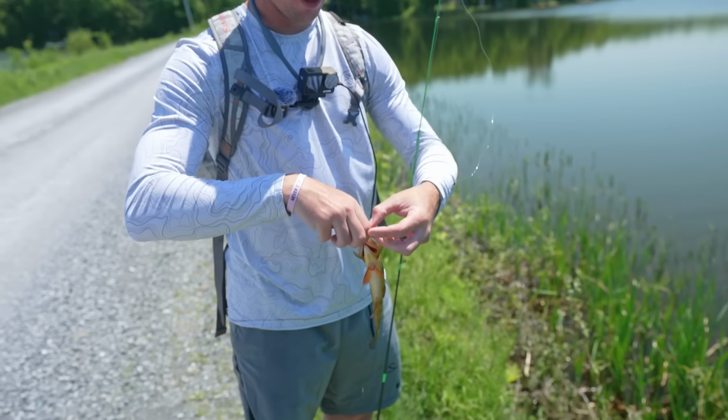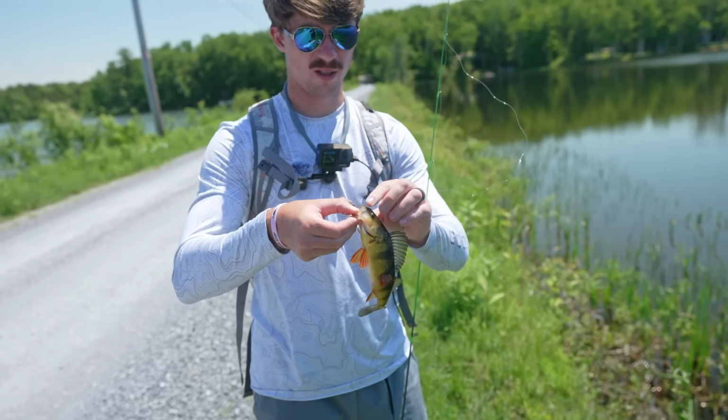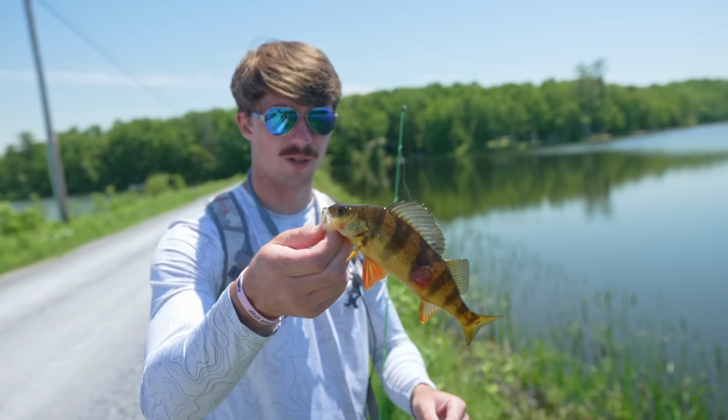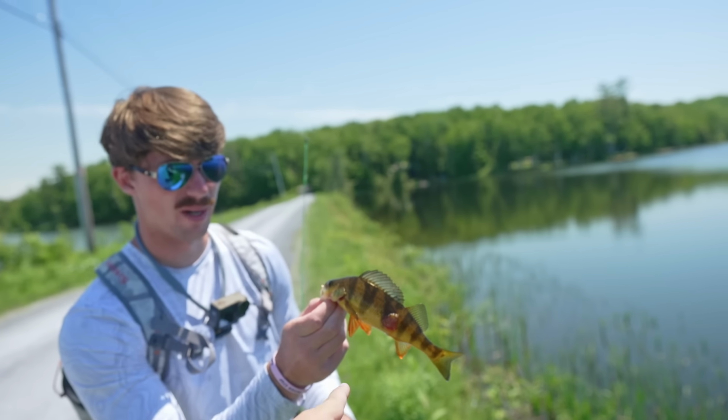Usually these guys go pretty deep in the summertime, but I don't know, they're hanging around shallow. Maybe they're eating bluegill eggs because the bluegill are spawning. They get pretty big too. Caught some like 13, 14 inchers up here. This is a little one though. That's kind of the name of the game today, with the exception of that one bass.